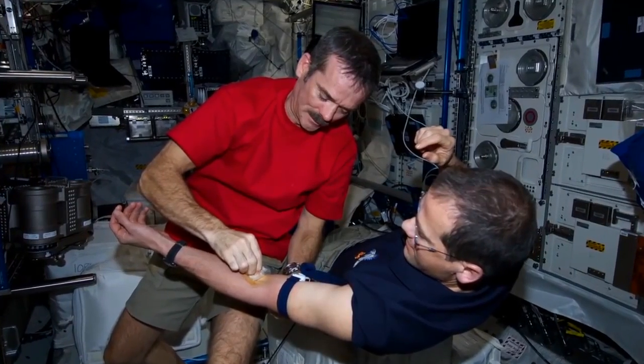Sometimes you're doing a lot of blood draws, collecting your own urine, which in 0G can be a challenge. So it does impact your day quite a bit. It impacts the way you eat, the way you go to the bathroom, all of that. But you know how important this is because there's no other way to get this information unless it's done on a person, and I'm frankly very happy to be the person that's in space doing it.